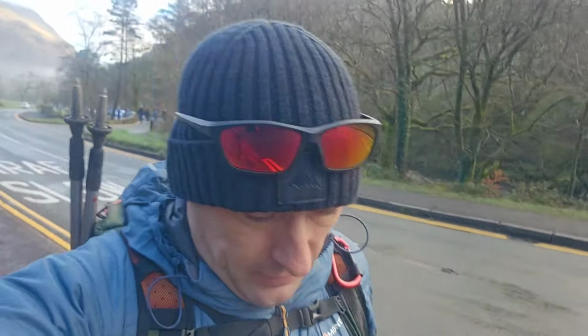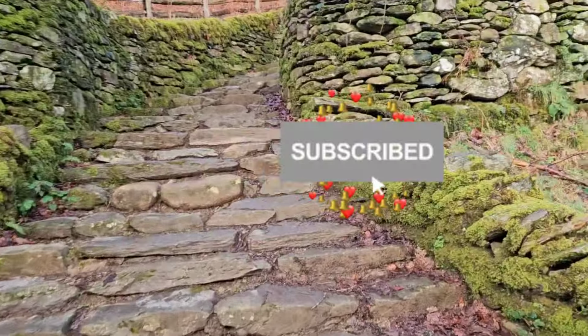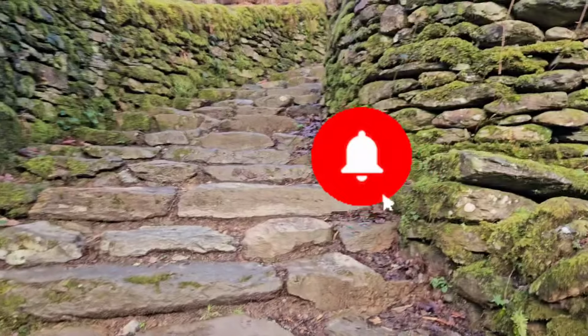Bore da, good morning. Day hike today. Out of the blue, nothing planned. So I'm going up the walking path. Let's see what adventure brings today.